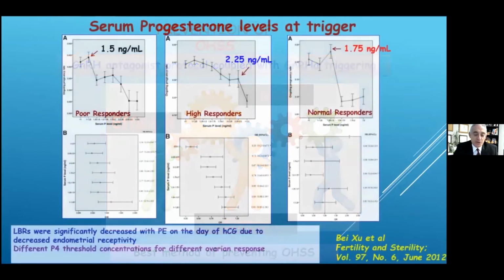What about serum progesterone? Everybody remembers Bosch's 2010 paper. This is a paper from China from 2012 in Fertility and Sterility, again looking at poor responders, normal responders, and high responders. And in high responders, if you're planning on using a fresh transfer and you're not worried about OHSS, but you always are, but if you're not worried, you don't see a drop in pregnancy rate until the progesterone really goes above 2.25. I personally had pregnancies and deliveries at progesterone of 2. So that by itself should not push you to cancel the cycle.